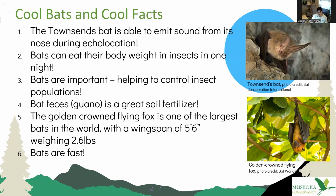Next one is another reason why they're important. They can actually be used for their feces or guano, which is a really great soil fertilizer. It contains powerful decomposing microbes, which help to control soil-borne diseases and harmful nematodes that will attack plants. So they serve as ideal compost activators, and they can speed up the decomposition process as well.